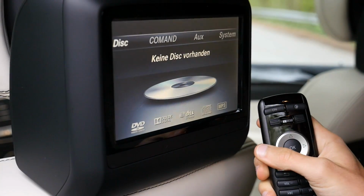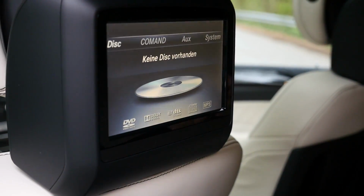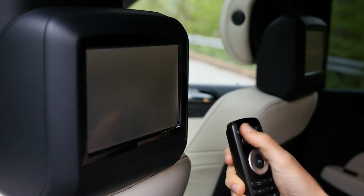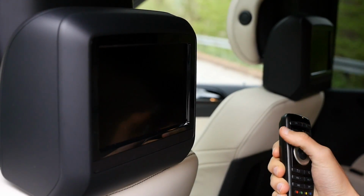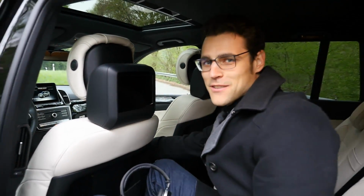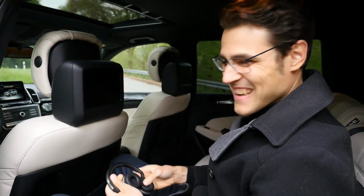And with that here, you can go for rear R, and then you have control over the right screen. Go back to the left screen again. So we have this remote for both screens. This could maybe lead to some discussions among brothers and sisters.